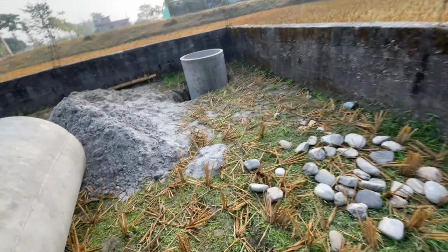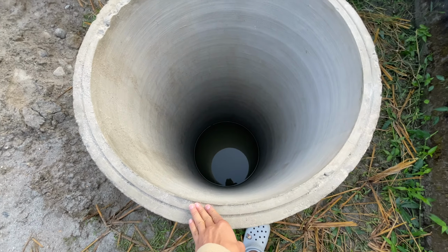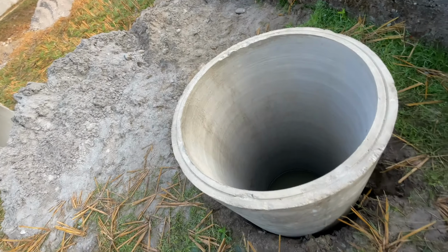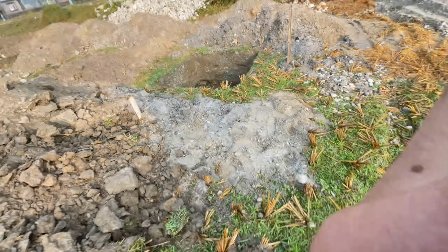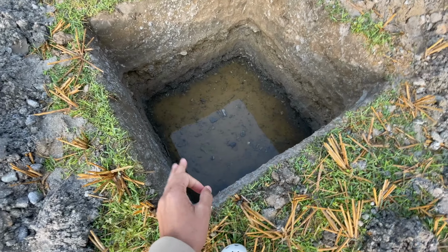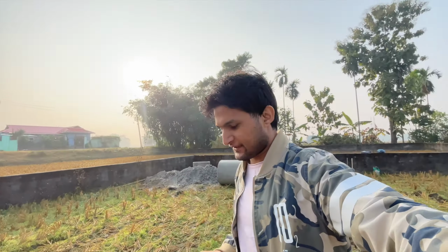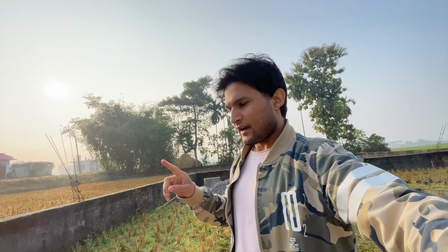Yeah, let's see the situation right now. It's been 2 days and it's still chai inside. So once they remove this water, it will be clean, because here, check this out. This is the foundation and the water is clean, super clean, transparent, ekdam, just like glass. Wow. That water will become just like that after today.